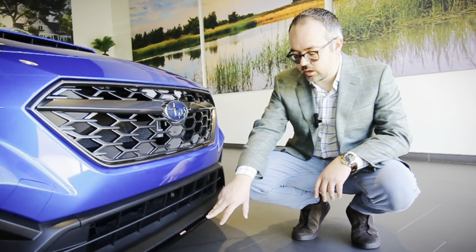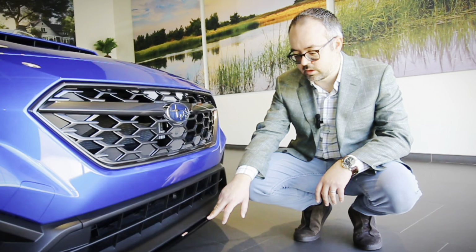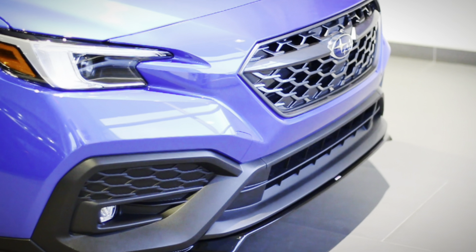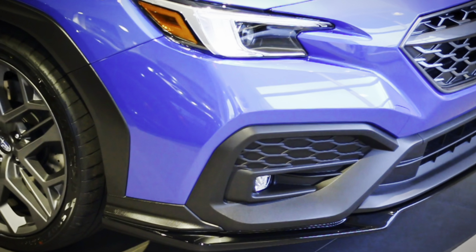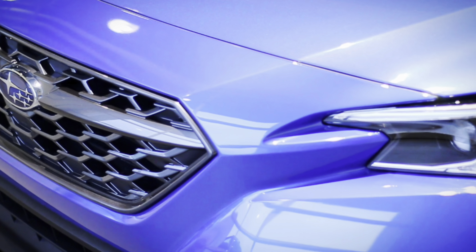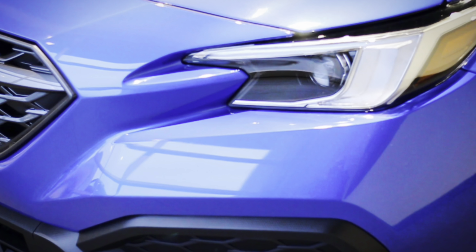There are two different options in terms of colors. You can get the STI cherry blossom red, or you could do the gloss black. This black looks like crystal black to me because it's got a little bit of metallic in it. But I really love the way it looks. You can also get an accessory OEM Subaru front grille. That's a black grille, but I personally just like the standard gray one. I think it looks really nice with the gray wheels.